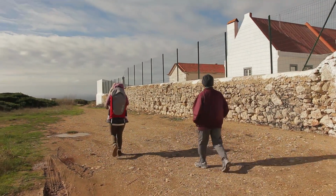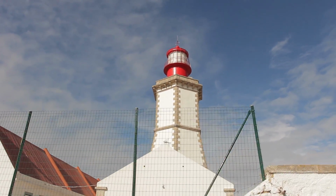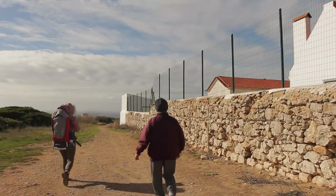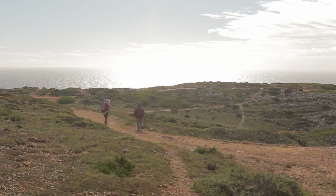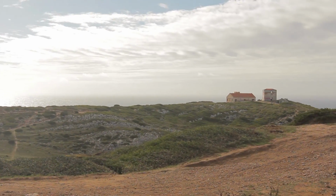It's supposed to be a really rainy day today. We took a chance and we've got blue skies at the moment, which is very lucky. It did rain on the way up. It seems to have stopped just in time for our arrival, which is perfect timing. We're not quite sure where we're heading. Right now we're just walking towards this old building here on the edge.